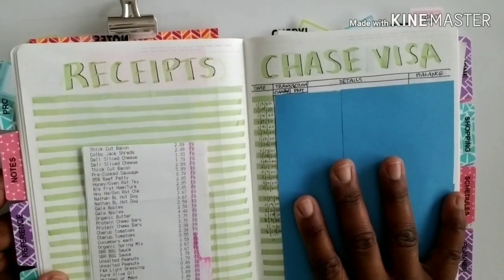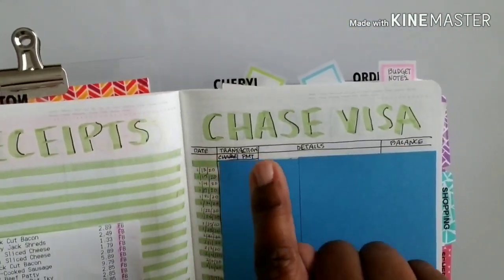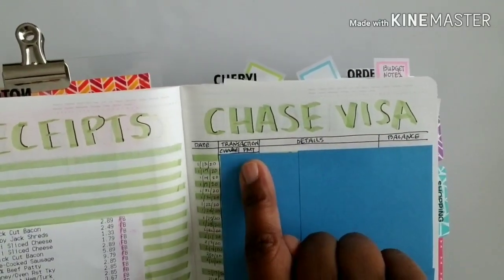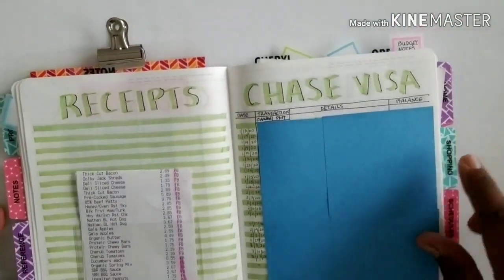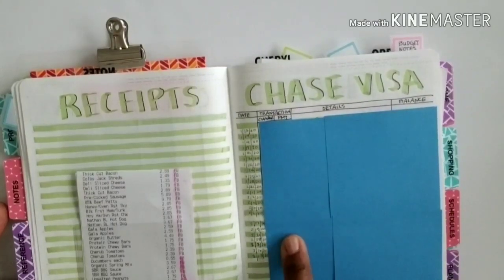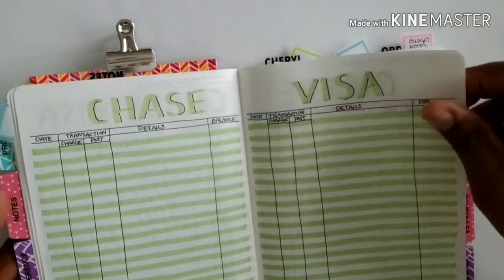So I may check our balance once a week or so, and I'll just note here where it says details, the column headers say date, transaction, whether it's a charge or a payment, and I would put the dollar amount in whichever column is appropriate, charge or payment, the details, and then the balance. So if I'm just going in and checking the balance one day, then the details, I would just say balance, and I would put the date and the balance over here in this column. And there will be nothing in the charge and payment because I didn't make a charge or a payment. I just checked the balance. So that's our Chase Visa credit card.